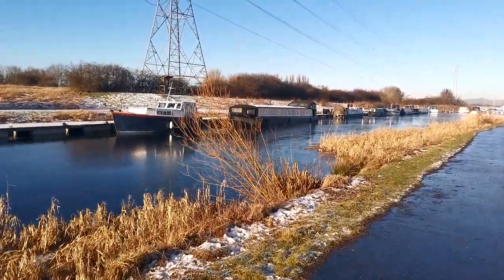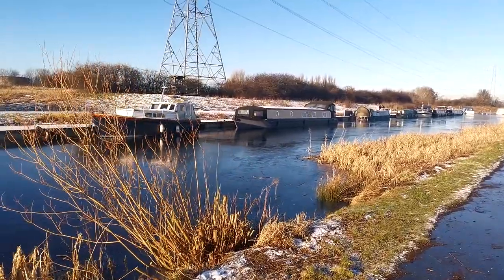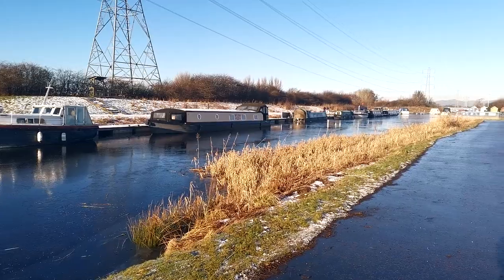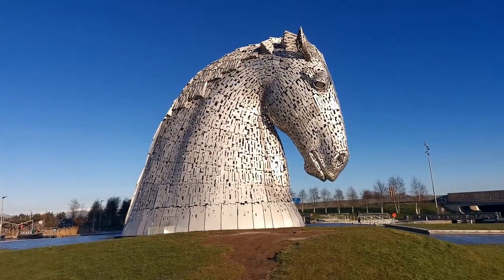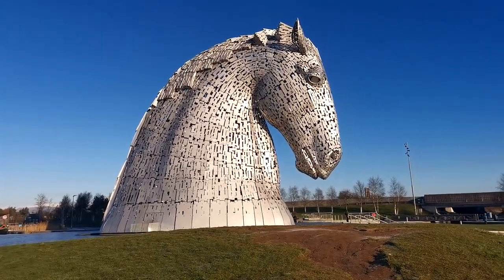And here we've got more boats parked along the side. We've got a mix of your traditional style boats and barges. And of course on the right here is the Kelpies. Looks like there's only one from this angle, but as you've seen already, there is actually two.